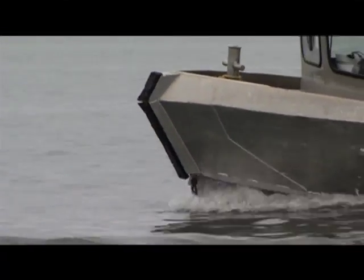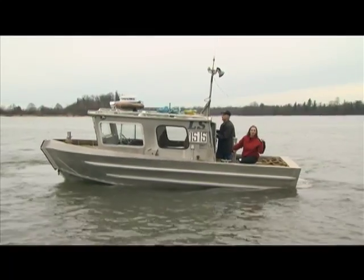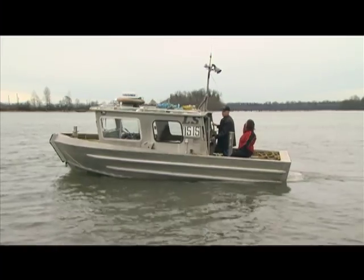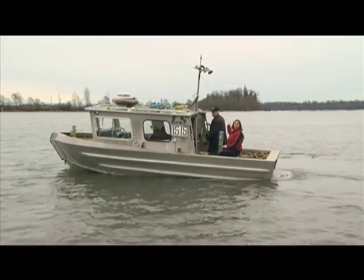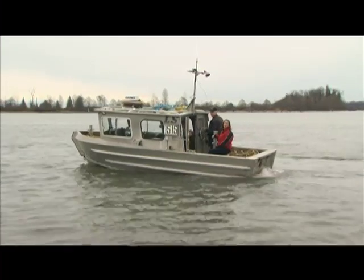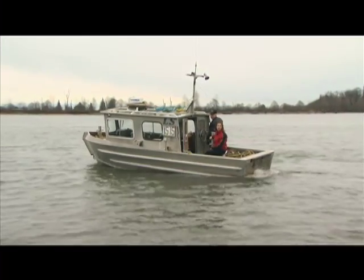Welcome to the Pitt River. This is the point where it meets the Fraser. Up ahead of us, we have Coquitlam and Port Coquitlam. Right across from me there is Pitt Meadows. Today we're going to be touring the lower Pitt with Mike here from Forest Marine. We'll stop to talk with a few people along the way.